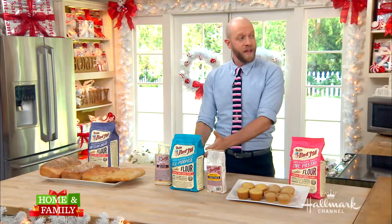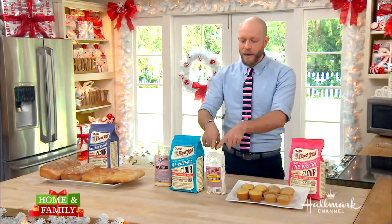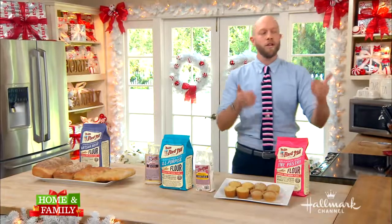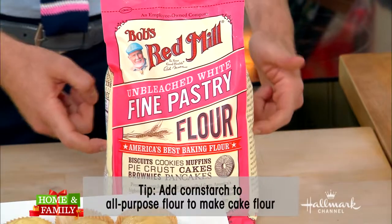Okay, speaking of specialty flours, what about cake flour? Wonderful question. Now, if you only have all-purpose flour at home and you want to approximate cake flour, for every cup you're using, take out 2 tablespoons of it and add 2 tablespoons of cornstarch instead. That's going to approximate cake flour, which has a much lower protein content. Over here, we've got only 8 to 10% protein content.